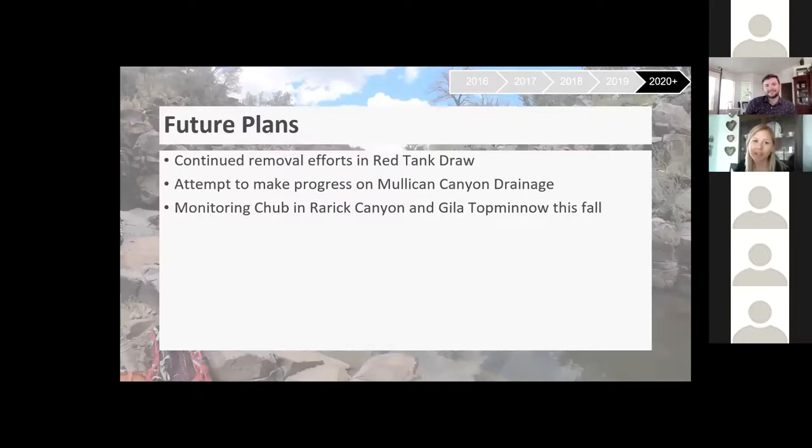Our future plans for the drainage is obviously continued removals in Red Tank Draw. We'd really like to hit our suppression metrics for catch per unit effort for green sunfish. Attempt to make progress in Mullican Canyon drainage. Someday we'll be able to tackle that source population issue, but until then we'll just keep working at it. And then obviously return to Rarick Canyon to monitor our chub and top minnow, and hopefully someday be able to do another translocation.